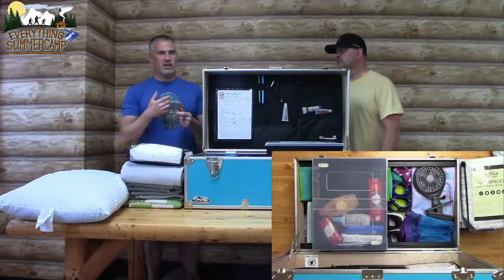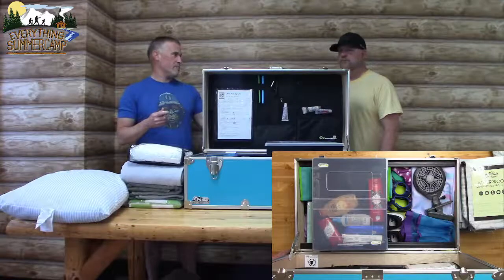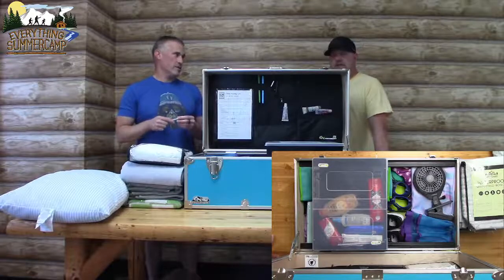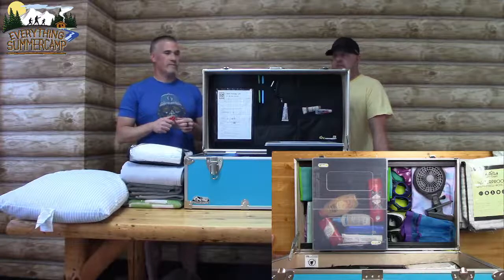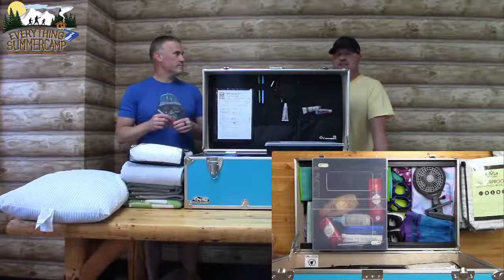Obviously you're going to be labeling everything at home, but what about stuff that you buy at the camp? Matt, you work with a lot of the camps. Most of them have a physical store at the camp. They do, yeah. They have a canteen, as most of you guys know, and some of that stuff, especially nowadays, is not very in stock. So you want to make sure you label it and that people know it's yours.